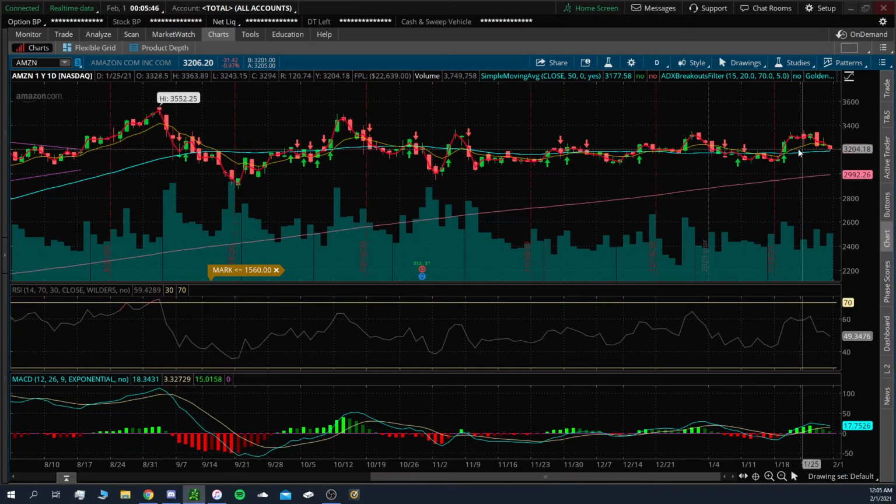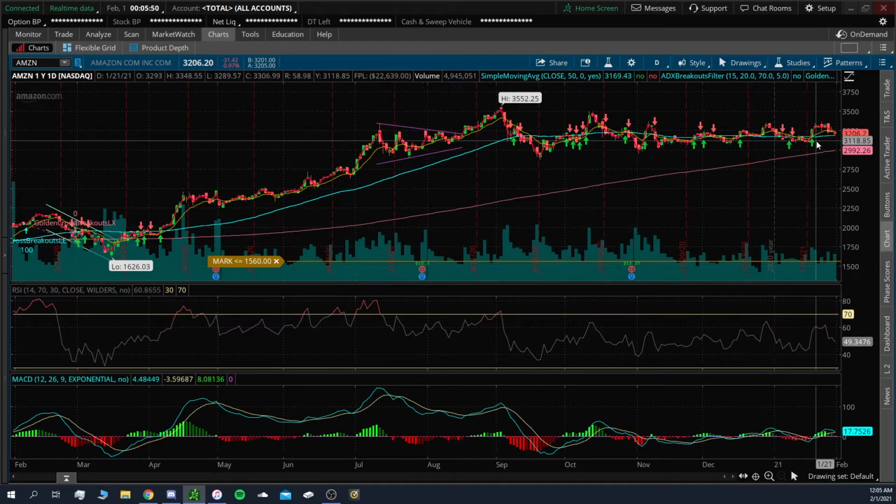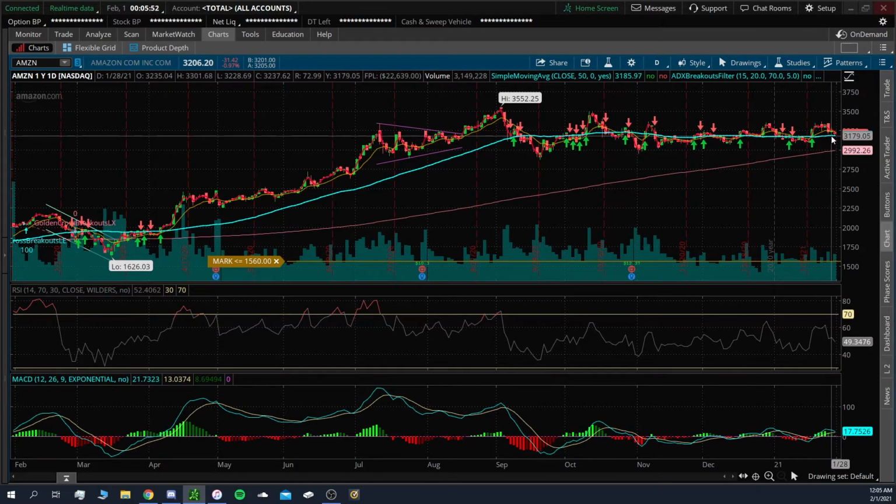It's riding the 50 SMA. So that means it's just sideways movement up and down here and there. We won't get a decisive move, most likely, until earnings hit, which is February 2nd after hours. So keep that in mind for this Tuesday.